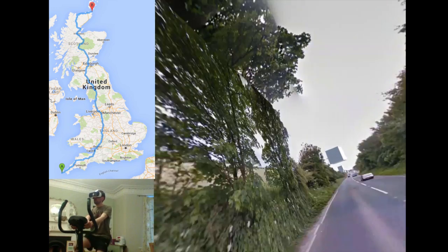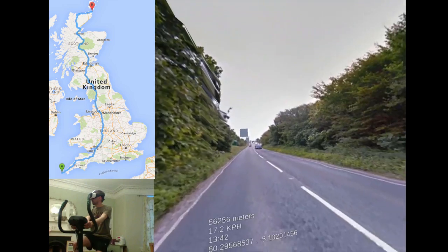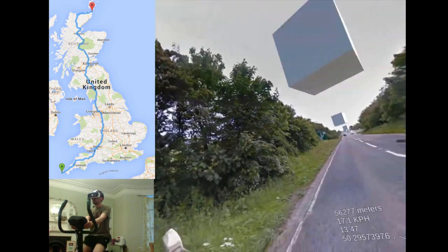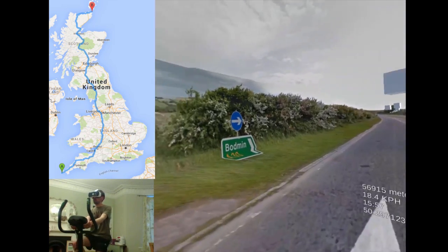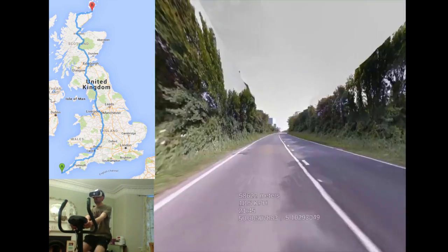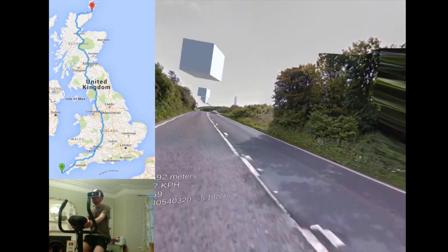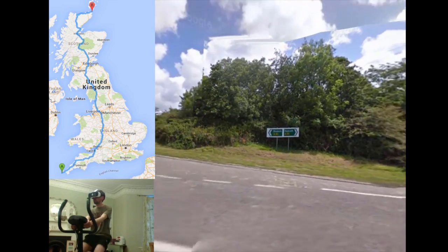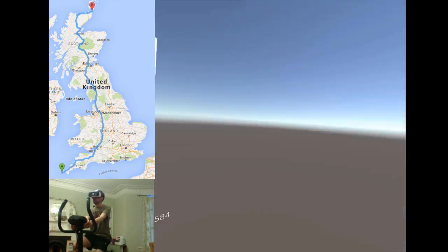Looks like some of these trees are absolutely enormous. I think it's just because they're considered to be infinitely far away, like the horizon. Bodmin, am I heading the right way? I think I'm going to have to increase the distance I travel each day. And Bodmin this way. I'm still heading in the right direction then.